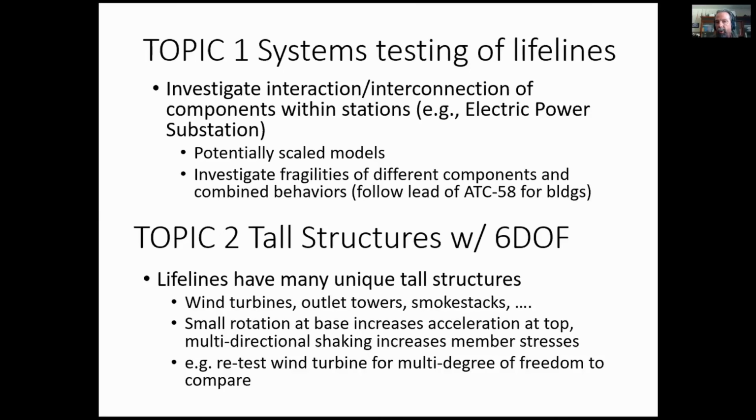So you might think about going back, first and foremost, to this wind turbine and testing that same wind turbine again with these multiple degrees of freedom to begin to understand how they do make a difference. Start documenting that, and then create a program where you're systematically testing different outlet towers with different materials, retrofit schemes, and so on.